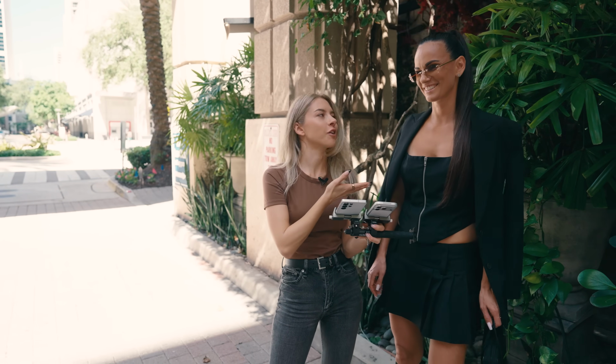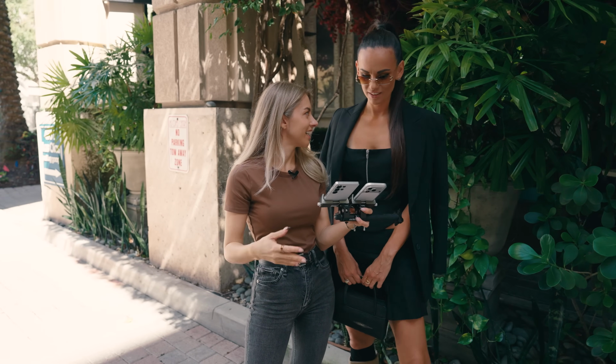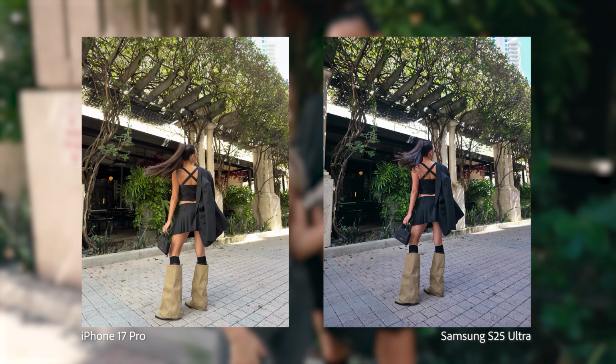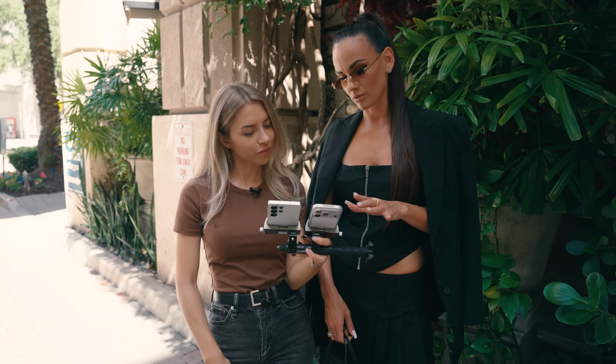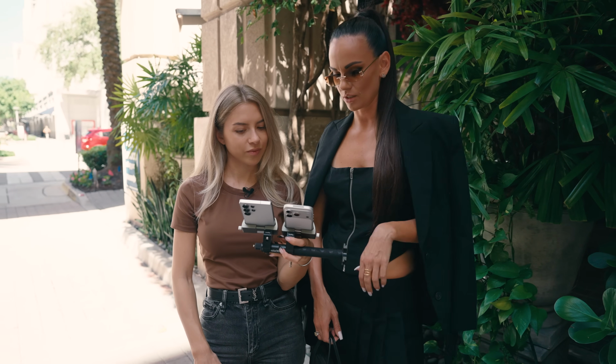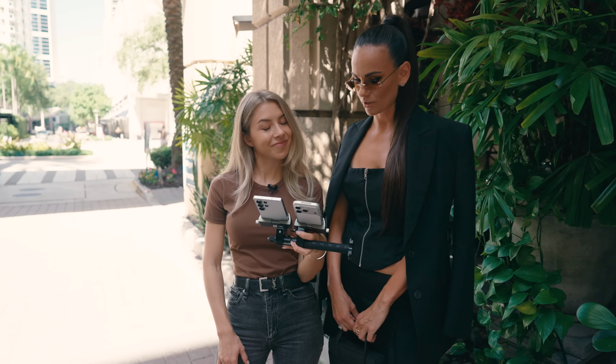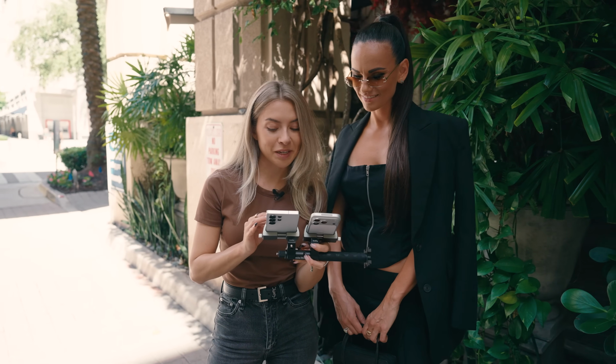Anna is an artist, so she said right away, for example, if I would choose between two phones, probably I will choose the iPhone because the color is so much better. It's my opinion, they're more warm, more contrast between, let's say, the brown skin, white, and the green garden. And I think if I will choose, I will choose iPhone for sure. Okay, let's keep testing it.